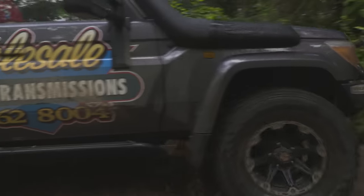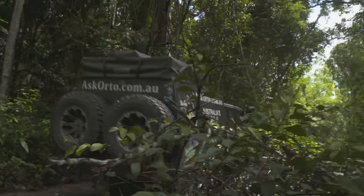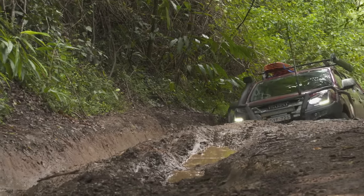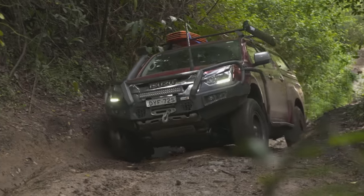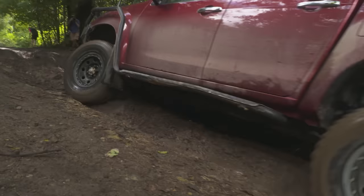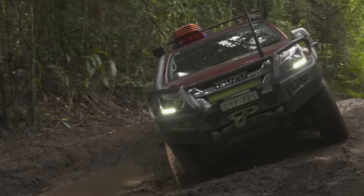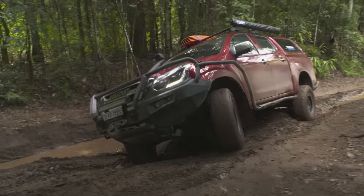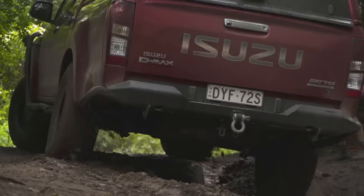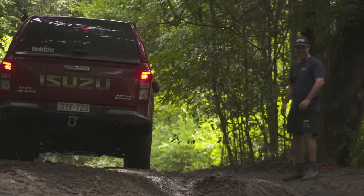Nicely done, boys. Alrighty, it's time for the D-MAX. And I'd like to say, I'm totally confident. First track of the day. Slippery. Oh yeah, I can see. Like that, and come across here like this. Keep going, keep going. To me. Yep. It's getting worse for every vehicle. I thought I was going in there then. So did I. Woo-hoo.